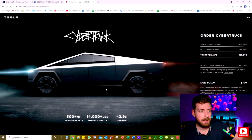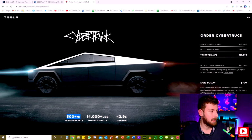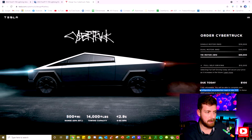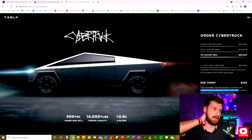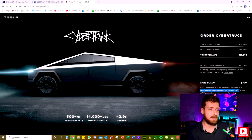This is what I'm buying. I think this is the best bang for the buck. Plus, I'm not sure, but I think you're gonna get the latest batteries, the big ones that they've designed, and I think that's why you're getting a 500-mile range. I think they're gonna start delivering single motors and dual motors first, and this is obviously late 2021. I think it's gonna be at the end. Probably they're gonna start shipping these things next year. I think this is big.